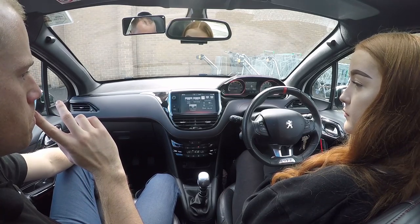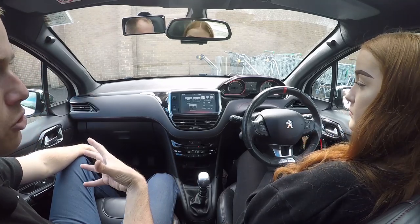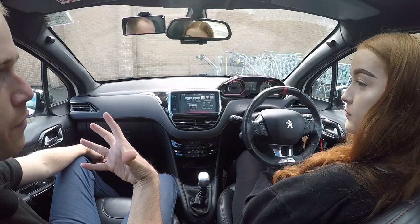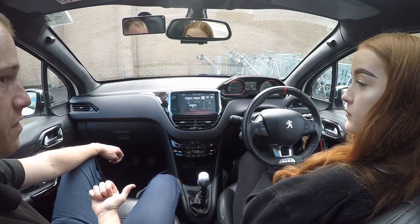So, yeah, we're going to be using 5th, 6th gear. We want to try and base it on the speed limit that we can do. If it's going to be 50 on the first road that we go on, if we can do 50 we will.